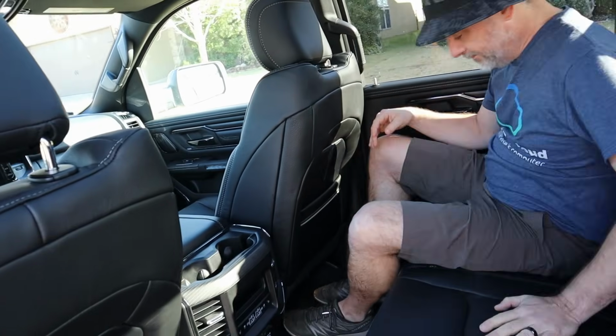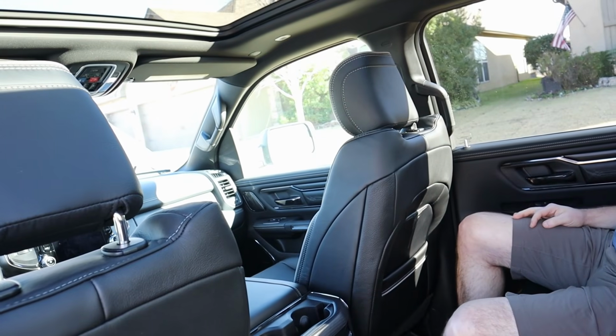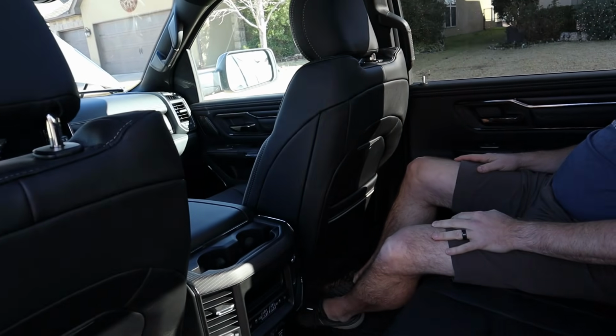And how tall are you, Chad? I am 5'11". Yeah, so 5'11", it's still got an enormous amount of room in the back seat. I sat in the front seat, so I know there's still plenty of room if someone taller, you know, 7 foot, decided to sit in the back seat. You still have plenty of leg room for them.